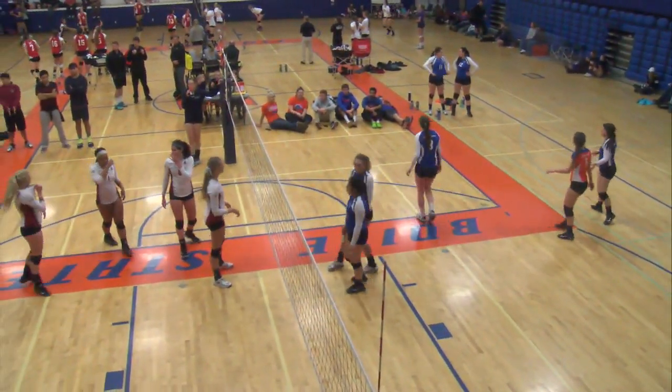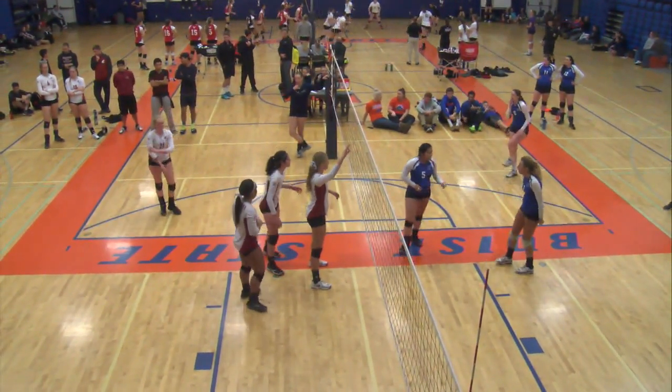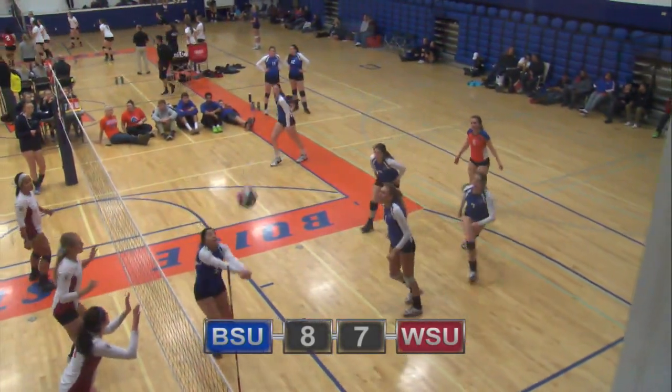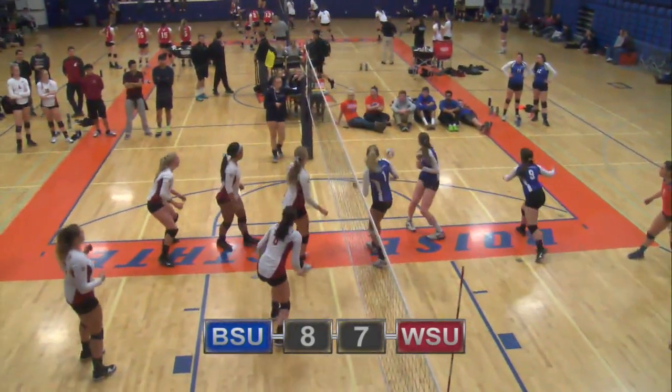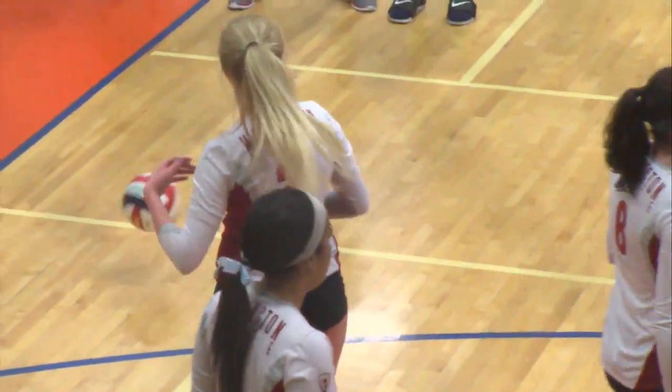Yeah, and that's something that I've noticed from Washington State. They like to hit the corners, so that's something BSU is really going to have to remember, that they need to stay close to the line and not hover so much around the far net. There's another line shot by Washington State. And we're knotted up.